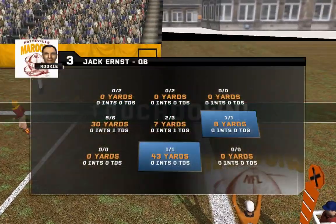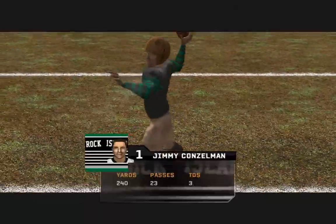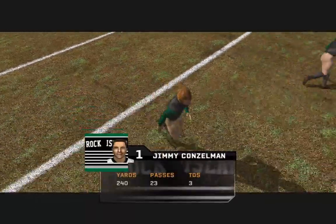Touchdown, visiting team. And here's what happened. The one thing that makes this play work is a fake to the back. And then with that, it gives a receiver that half step he needs to make the catch.